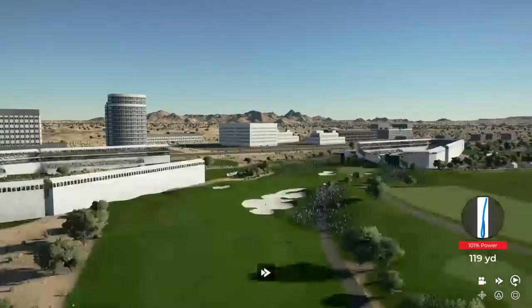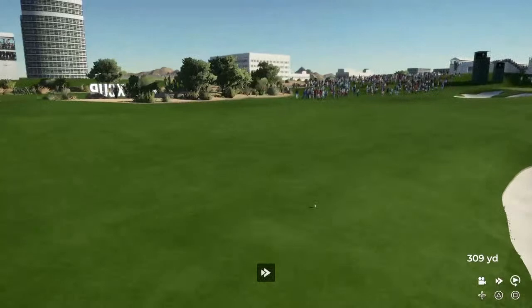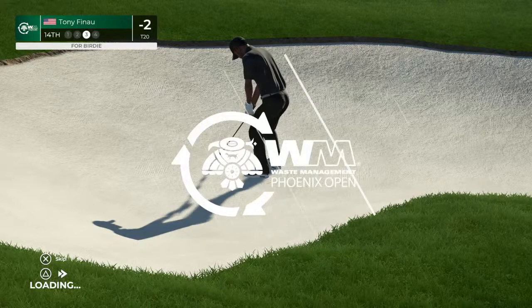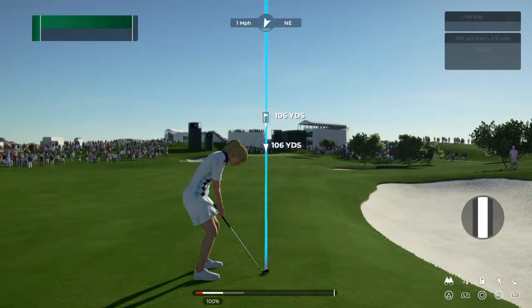This one's looking good off the tee. That should find the short stuff. And our intrepid on-course reporter, John, standing by. Well, guys, I'm down here on the 14th, and this is Tony Finau, getting ready to play their third. Let's get back to it, shall we? Second shot here at the 10th.